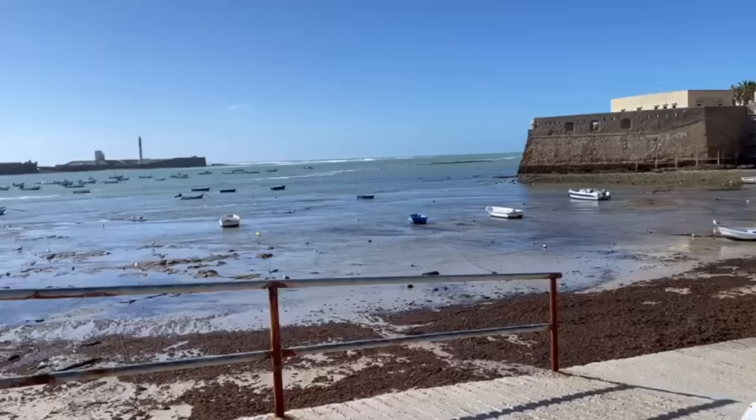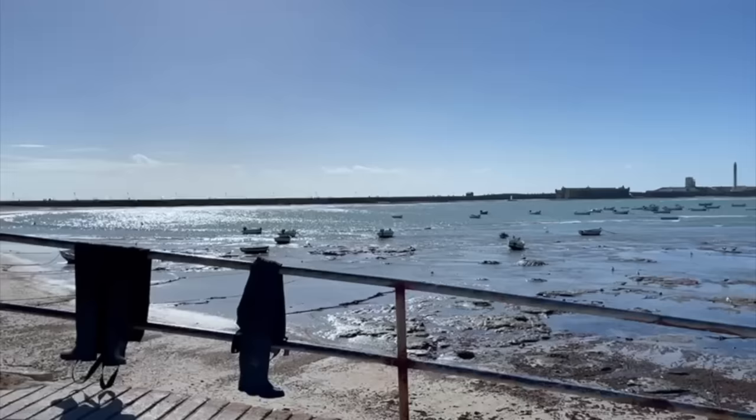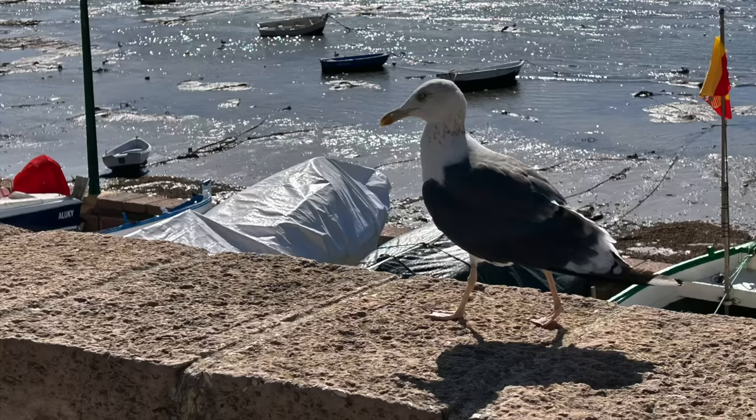We walked all the way out to that distant area. There's a lighthouse. Really, really like these wader boots. I fancied having a go in those. Here are the boat pictures then. And just for the fun of it, I thought I'll do the seagull.